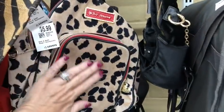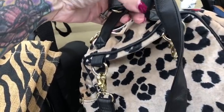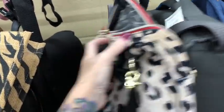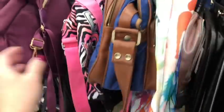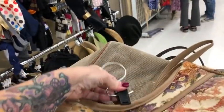It's really cute. It's a velour Betsey Johnson mini backpack purse. What's going on here? Oh, okay. So this has broken off from that. All right guys, so let me show you. I'm not gonna get this. Or should I? Ugh. The struggle's real, man. No, I'm not gonna get this one. So we're gonna put that one back.